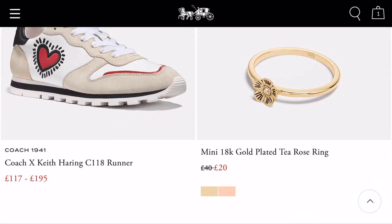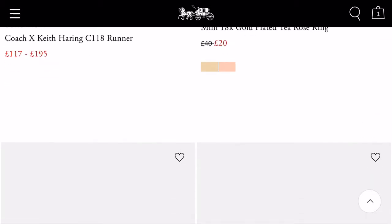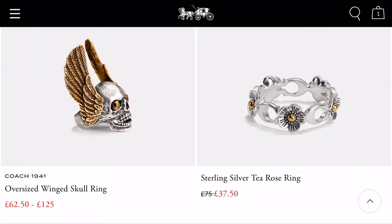Oh, a ring. Mini 18 karat gold plated. I didn't know Coach did rings. And I think the Tea Rose one is really nice. I keep going on about the Tea Rose. I just love the Tea Rose.